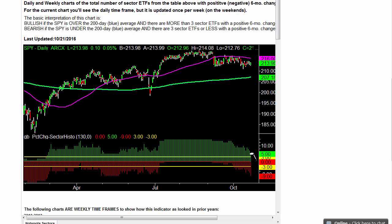So 5 on the green bar here means that 5 of the 14 sectors above have a positive 6-month change. -9 means 9 have a negative 6-month change. So you don't want to see this deteriorating. You don't really want to see it get down to 4 or lower. And if you get to 4 or lower and you're below the 200-day moving average, then it's a real dire warning.